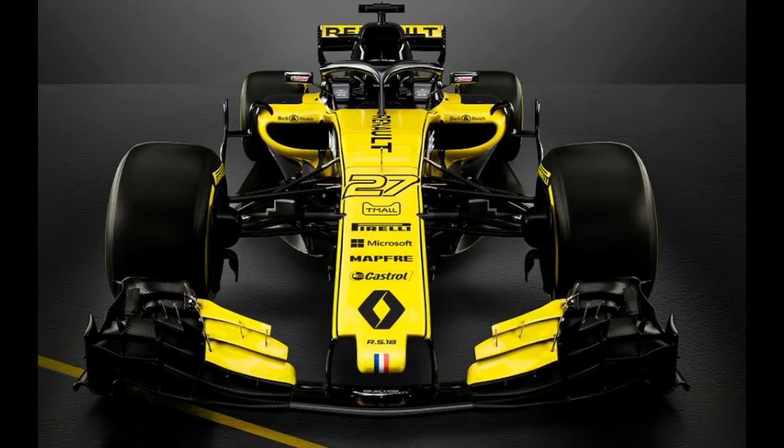Firstly, we can see that the Renault has now changed in terms of its livery style. It almost looks as if the yellow on the Renault has become a lot brighter this year. Definitely something that I've noticed in terms of a change. You can see their number on the front, number 27 there. It's similar to what Ferrari did at the start of last year when they had the number 5 and the number 7 on their cars, sort of hollow, and looking exactly like that.